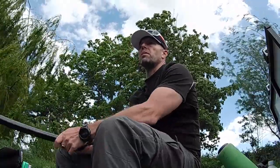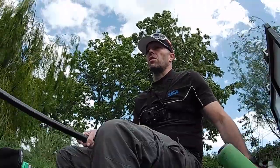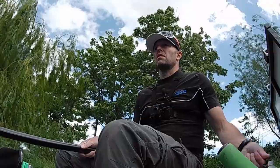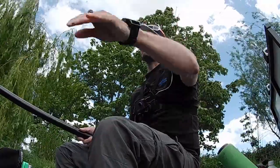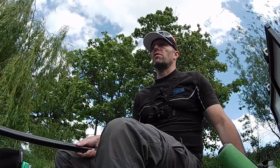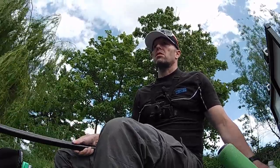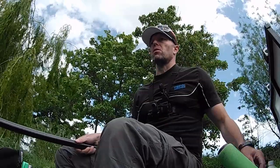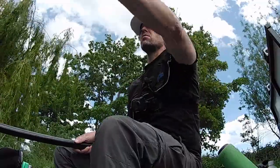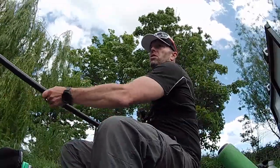Oh, that was a good bite, but we missed that one. More often than not, they just hook themselves if they're a good fish. Just trying to trick them into a confident take. Some better fish coming in here now as well. Seen a few. What might look like carp on the inside? I'm just contemplating having a go at the margins. That's another perch.